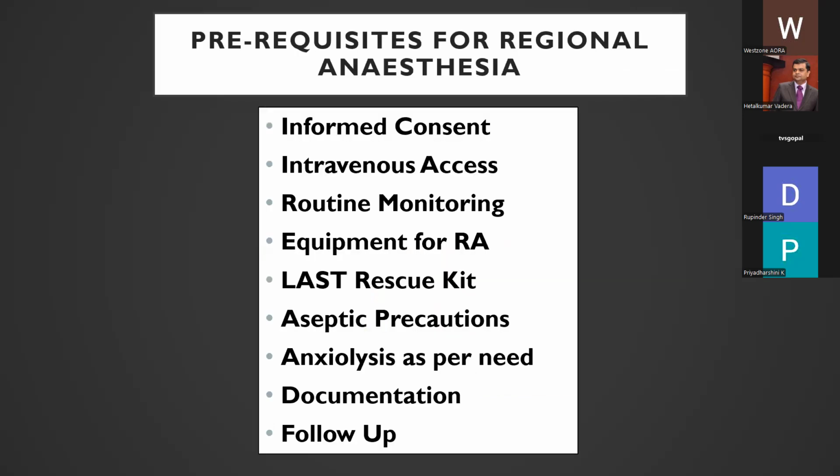As always, the prerequisites for regional anesthesia would include an informed consent, a working intravenous access, routine ASA monitoring, the availability of the requisite equipment for regional anesthesia, the presence of a rescue kit in the operating room, maintaining aseptic precautions, and anxiolysis for the patient as per need. We document the procedure and also follow up the patient in the immediate postoperative period until resolution of the blocks.